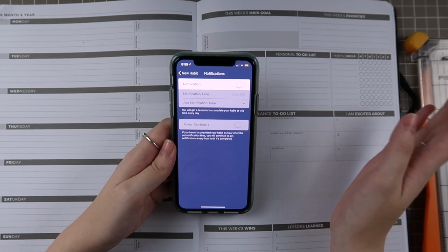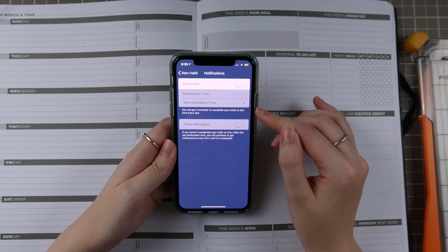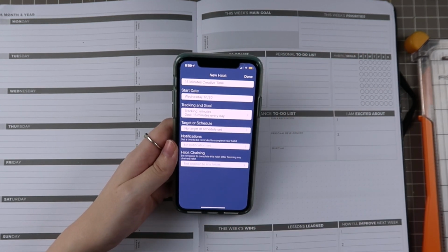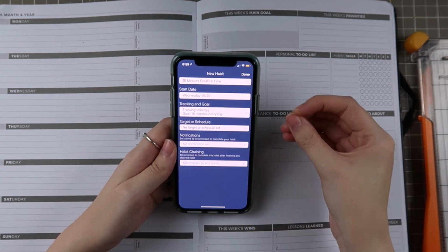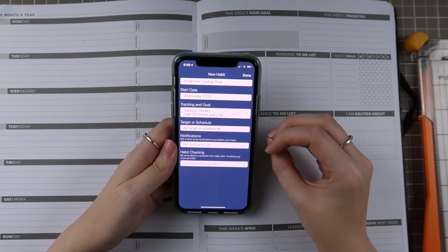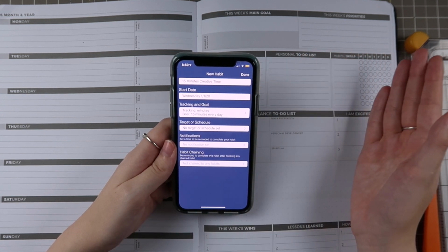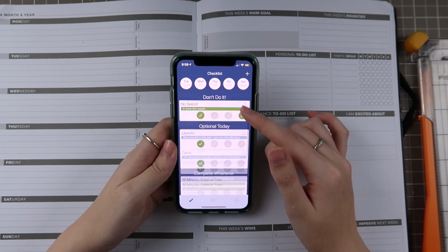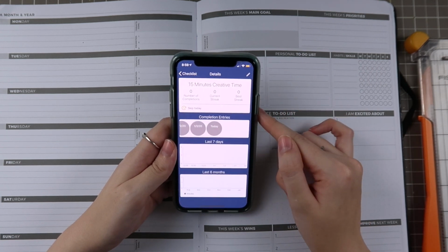You can also set notifications. So you can add multiple notifications to remind you throughout the day, which I think is helpful if you're a person who either has a job on your phone or is on your phone a lot. Maybe you get sucked into YouTube on your phone and you don't want to spend time watching crafty things when you can also spend time doing crafty things. So I'm going to click done, and it'll say it right here.